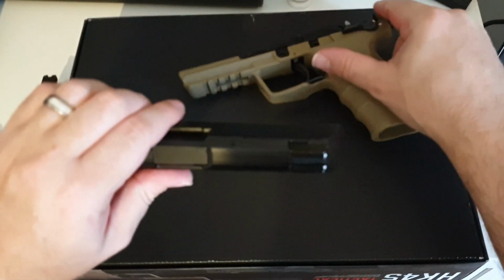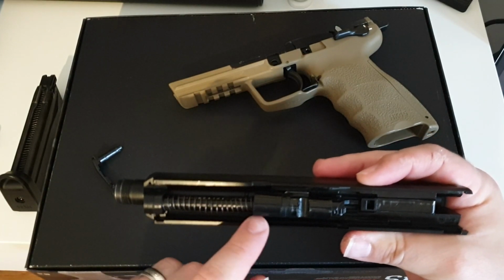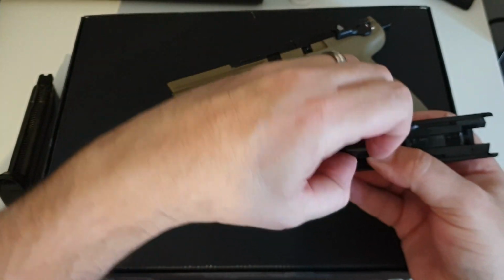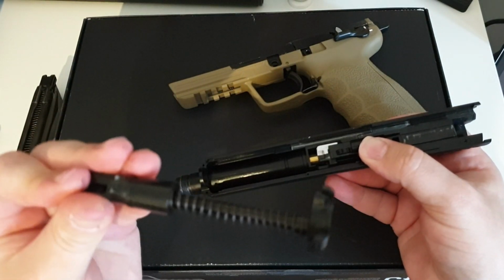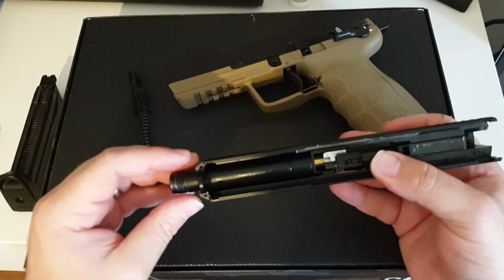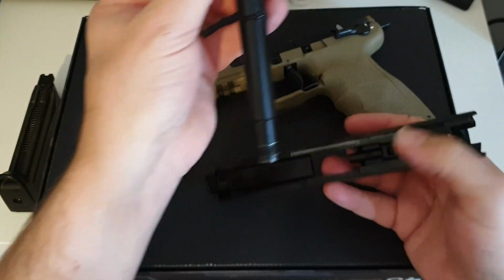Now, let's go to the slide side of things. We've taken the thread protector off, so that should help disassembly. As you can see, you get your lovely recoil spring with your nice rubber buffer here. To disassemble, just push that forward and pull it up. Now, as you can see, you get your guide rod that's all captive, and you even get your barrel support. What that does is it rests on the outer barrel to keep that in place, which is really good. And once you've done that, we can push forward on that, then angle it up and out.